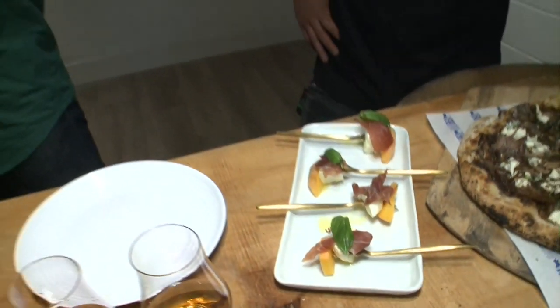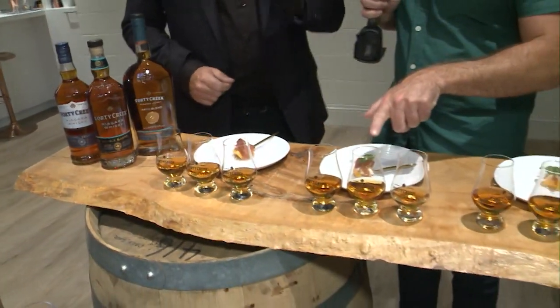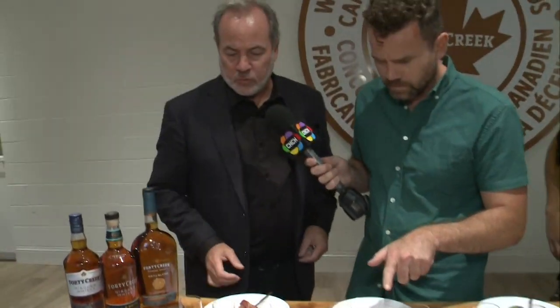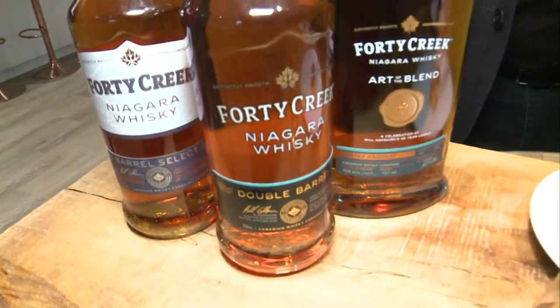And what's the connection to Ruffino's for you, Chris? We just love the fact that Ruffino's is always very locally focused. There are Niagara ingredients in virtually everything they do, which is so important to us, 40 Creek being Niagara whiskey. Now we try and eat on camera. Let's do it. So what are we pairing with this? We're going to pair this with our Double Barrel Reserve. Something a little bit on the sweeter side, which I thought really complemented the Niagara peaches.